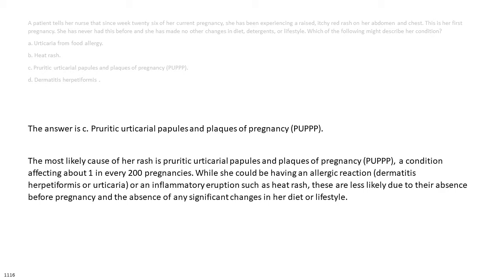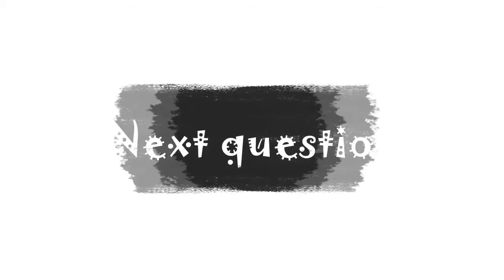The most likely cause of her rash is pruritic urticarial papules and plaques of pregnancy, PUPPP, a condition affecting about 1 in every 200 pregnancies. While she could be having an allergic reaction, dermatitis herpetiformis or urticaria, or an inflammatory eruption such as heat rash, these are less likely due to their absence before pregnancy and the absence of any significant changes in her diet or lifestyle.